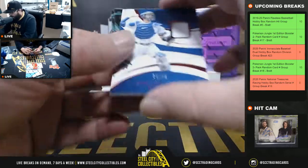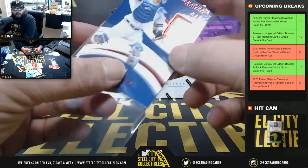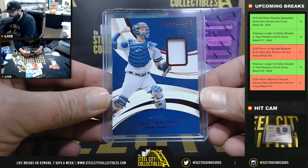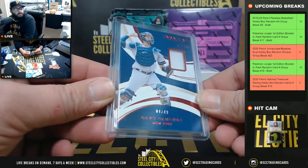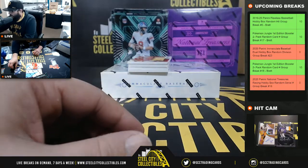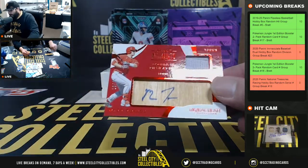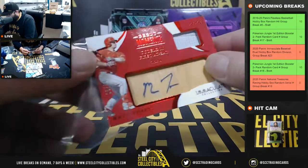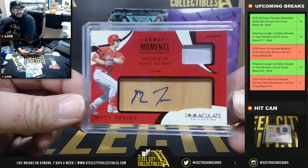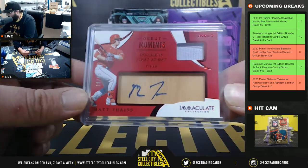Arizona. Next, 4 of 49 to the AL East. Jersey relic, Gary Sanchez. AL East, Ethan. Next, we have Matt Thaiss, 18 of 49. What looks like a batting glove relic. Going to the AL West, Matt D.